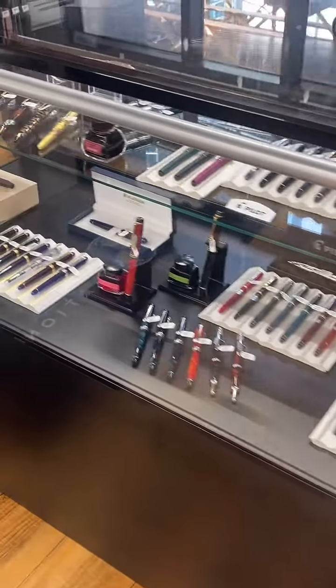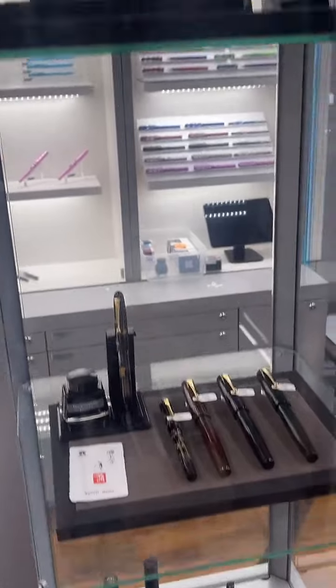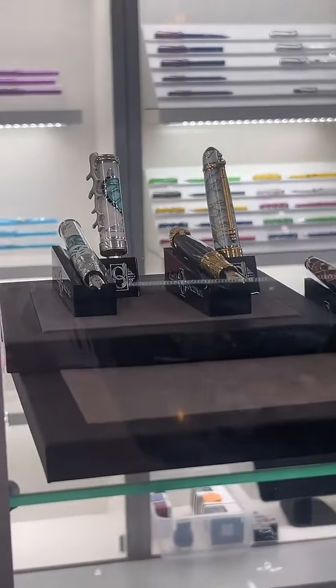So we got Diplomat, Peniter, Pilot, Platinum. This is our tower with Y Studio, some higher-end Namikis, the David Oscarsons. These are crazy.